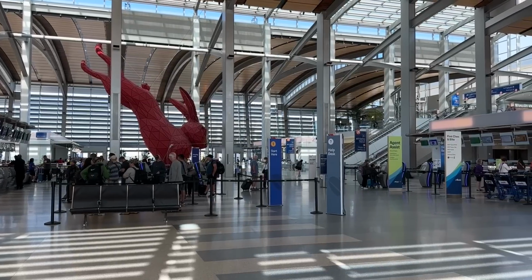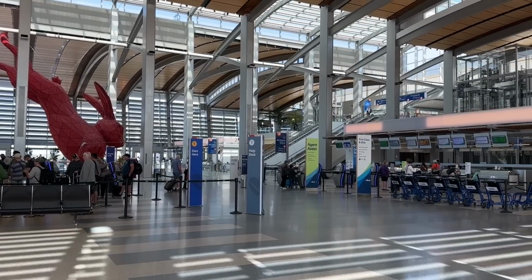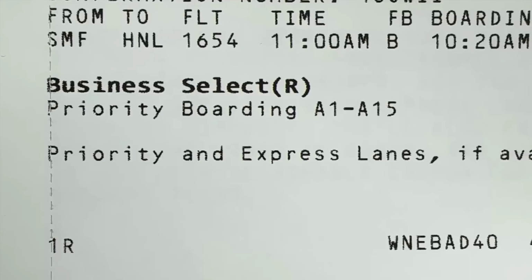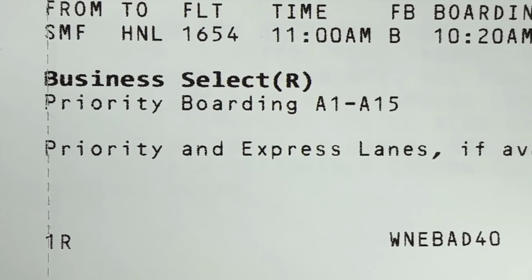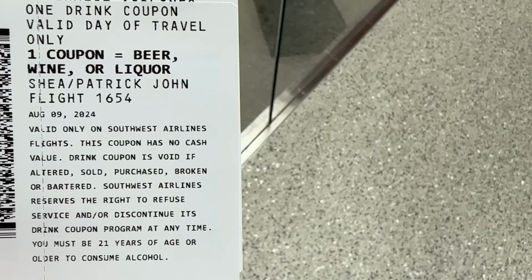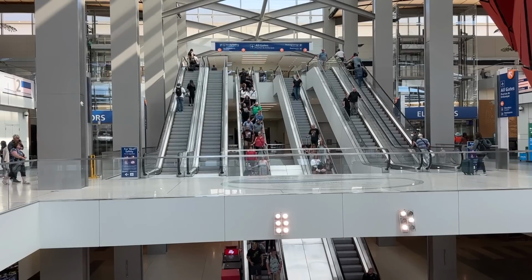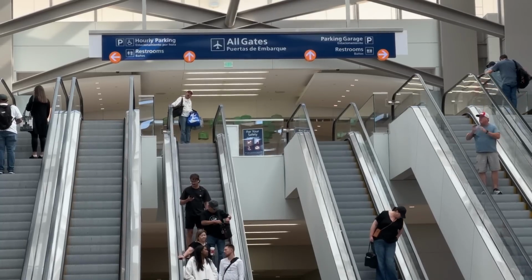These perks, for example, include refundable tickets, priority boarding, free in-flight Wi-Fi, extra points earned per dollar spent, and not only do we get our boarding pass, but we get a drink coupon as well for a premium beverage on board. Up the escalator off to the gate because Terminal B here is a bit strange.